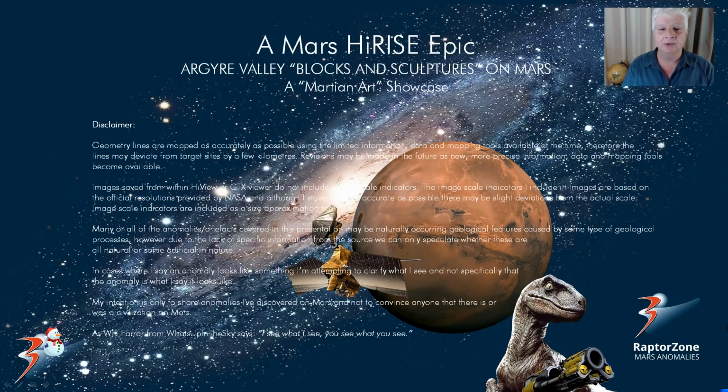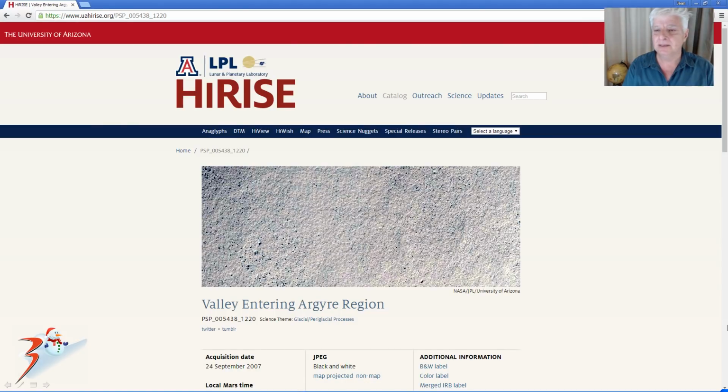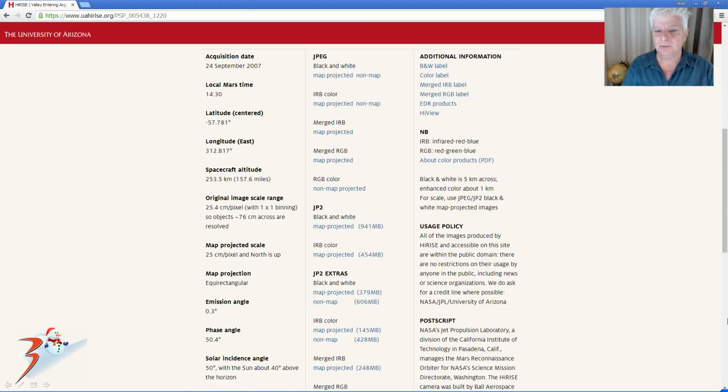This is another Mars high-rise epic, a Martian art showcase of sorts. Argyre Valley blocks and sculptures on Mars. The high-rise photograph we're analyzing is called Valley Entering Argyre Region, and I'll include the link to this page below. Acquired on the 24th of September 2007 at 25 centimeters per pixel resolution, and as usual, the images I'm showing are cropped from a JP2 black and white map projected file.